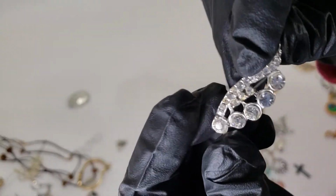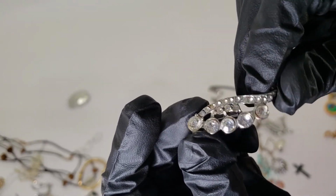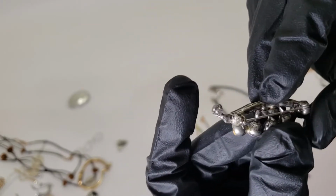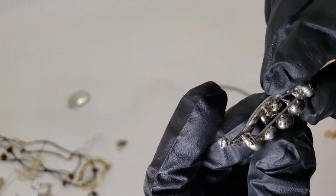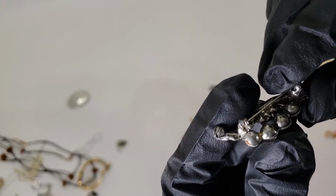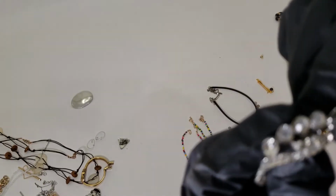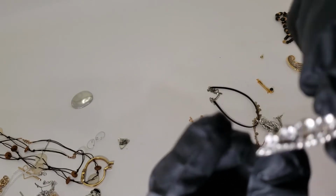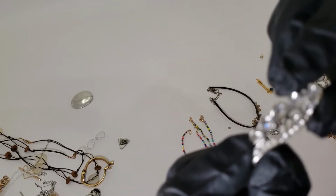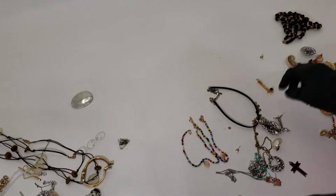This is pretty. Love vintage brooches. Usually they don't have names on the back. I mean, there's so many costume jewelry that was made. I don't see a name on this one either. They wore them so much back in the 40s, 50s, and 60s, and then they kind of faded out. So I'll probably sell that one.